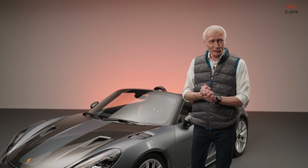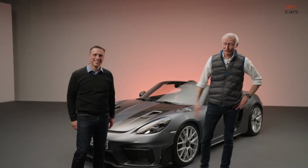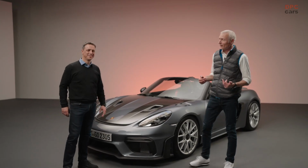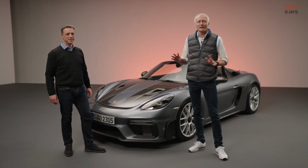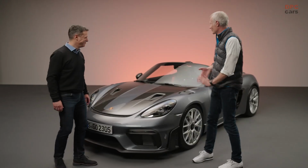Let me introduce Markus Atz, my good colleague here. He was the project manager of this car, and he knows this car at least as good as I do. And he will give me a hand demonstrating how to put up the top. You can do it on your own, no problem. Everybody can do it with a little bit of practice in about 2 minutes. Okay, Markus, let's hit it.